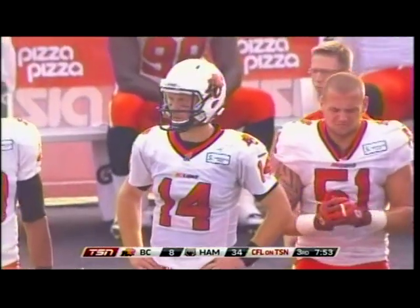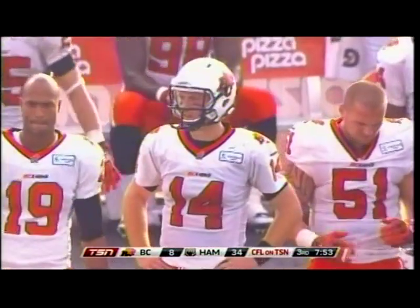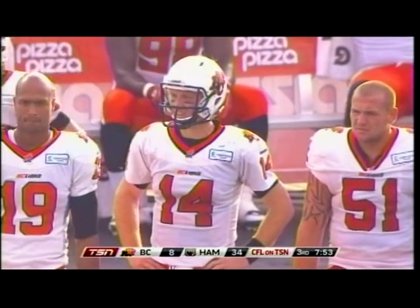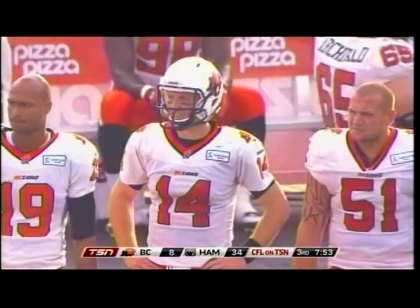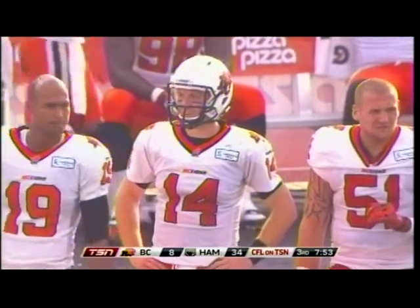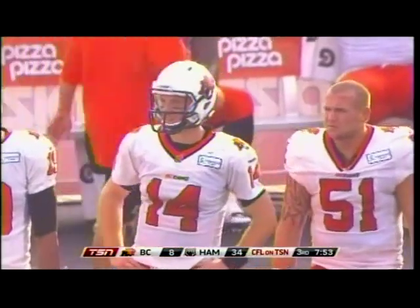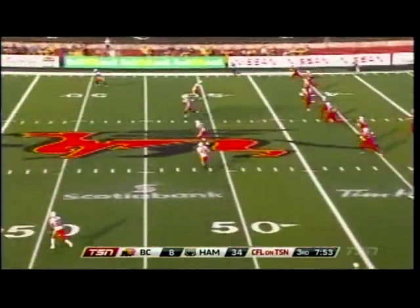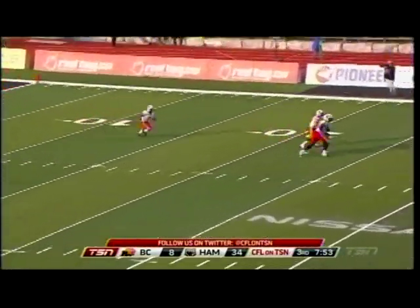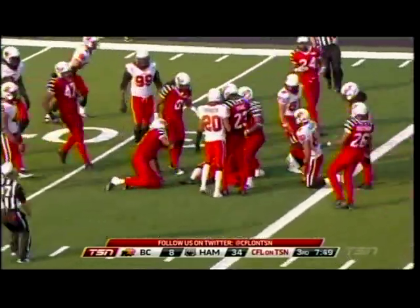Travis Lulay, his offense struggling mightily. Just 8 points on the board. They have yet to score a touchdown. Traded field goals for touchdowns, touchdowns for field goals, and even a miss in red zone time. Not used to seeing that. Tim Brown trying to provide a spark.